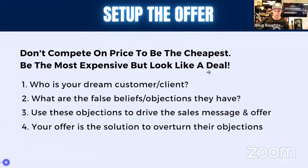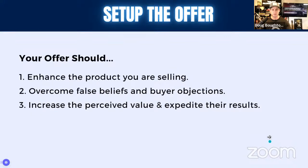You'll get the best clients that get the best results. It'll filter out all the people that aren't willing to do the work. If someone's not willing to show up to your 5-day challenge and get through it and do the work, how do you think they're going to show up to your program or your offer? So that's an example. That's just one. There's a lot more. Use these objections to drive the sales message and offer, and then your offer becomes a solution to overturn their objections.